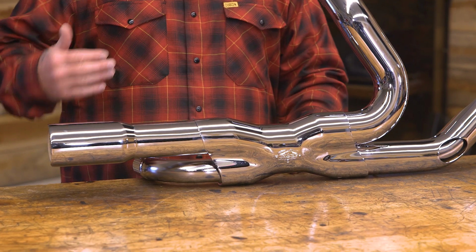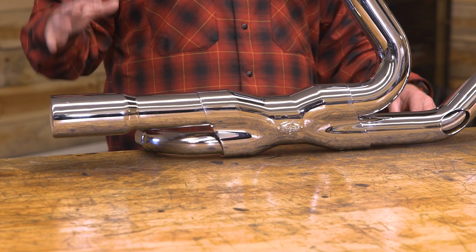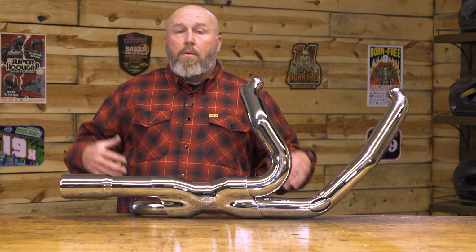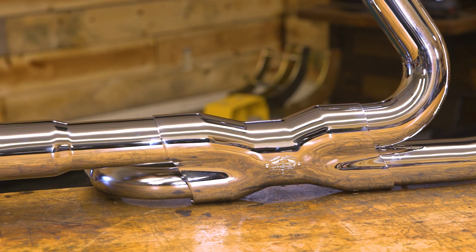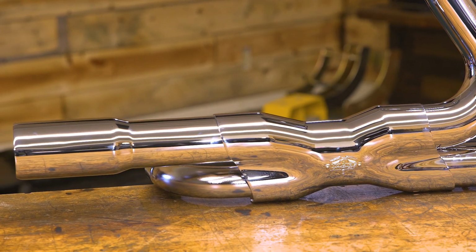So if you're in those slow riding situations, you're in traffic, you're not gonna have the inside of your leg cooked. So if you're looking for performance, looking to step up your bagger to the next level, you have mufflers, you wanna add a header, you want that PCX technology, this is a perfect choice for you.